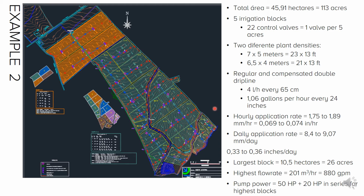An hourly application rate of 1.75 to 1.89 millimeters per hour. That is 0.069 to 0.074 inches per hour. A daily application of 0.33 to 0.36 inches per day. Its largest block is 10.5 hectares or 26 acres. This, I would say, would be the largest block that we design in Chile, 10 to 12 hectares, no more than that. And the highest flow rate is 201 cubic meters per hour with 80 GPMs. For the pump power, we use 2 pumps here. First pump, which is 50 horsepower, plus a 20 HP in series for the highest blocks that I showed you before. A little bit different.